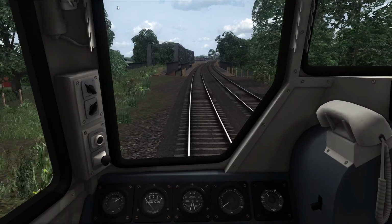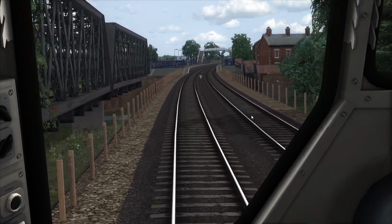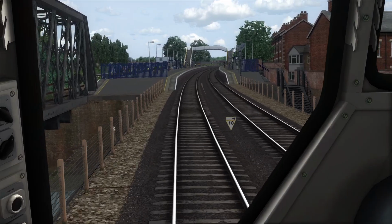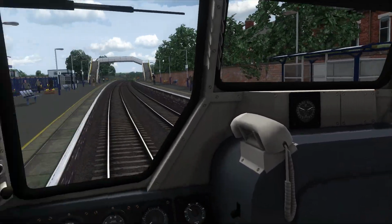I'm taking my time until I sight the next signal. Hopefully there'll be a start signal here at this station. Or not. And that is Stapleton Road.